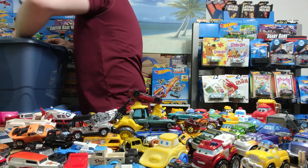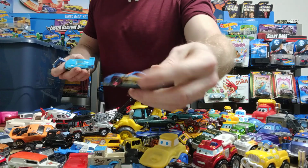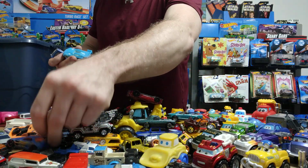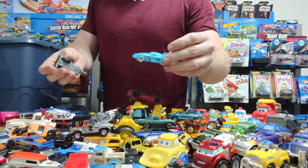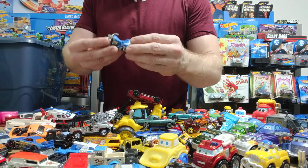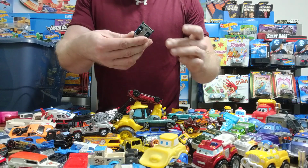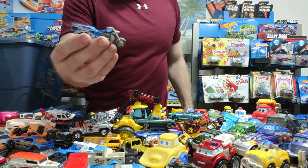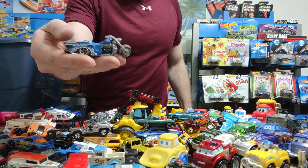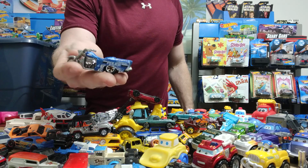Again, I'm leaving all the Legos and little pieces in here to save some time. Got another Hot Wheels car to add to our collection. I'm going to save the good stuff and put it all together for the end of the video. This is nice. It's a Hot Wheels Longmont Police Department. It's got rubber tires, but nice paint scheme.